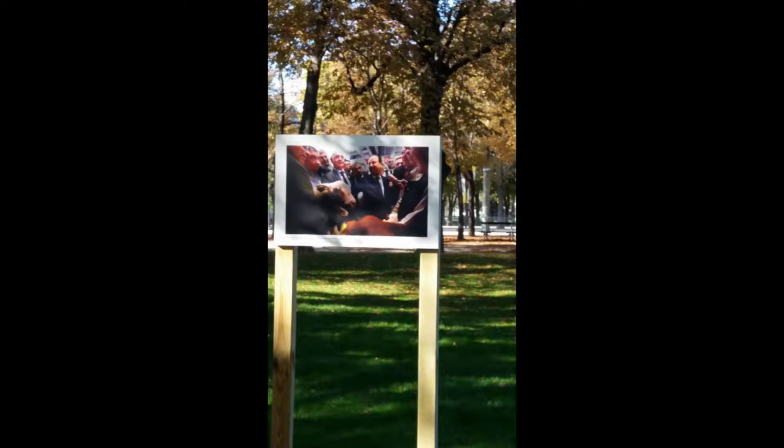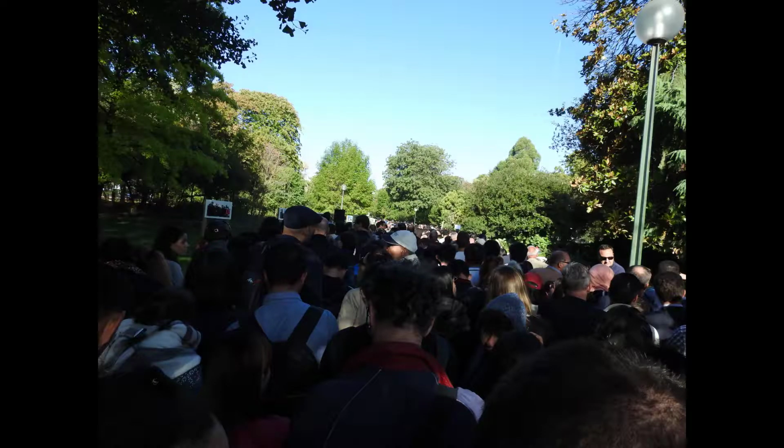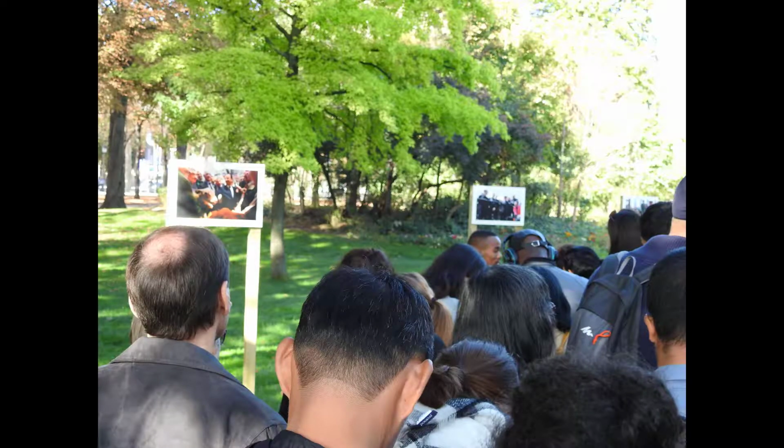On the left, alongside, are pictures of former French presidents. The first is François Hollande, Nicolas Sarkozy, Jacques Chirac, François Mitterrand, Valéry Giscard d'Estaing, Georges Pompidou, Charles de Gaulle.